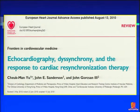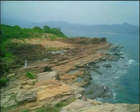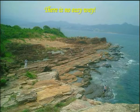So here is some of the insight on the matter of echocardiography and dyssynchrony and its relationship to CRT response that we had published a few years ago. Now, what about the issue of implanting more than one LV lead into the heart? Is that going to be helpful?